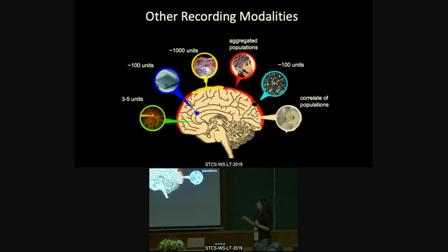You have something called electrocorticography. So let's say you put more macro electrodes on the surface of the cortex. You do this for epilepsy patients, so we'll do that in the afternoon. I'll tell you more about this. But each macro electrode will capture voltage activity of on the order of thousands of units. This is more EEG, but inside the brain, on top of the brain, not on the scalp.